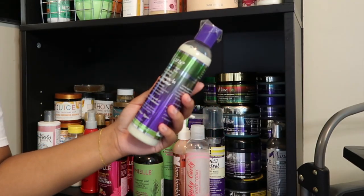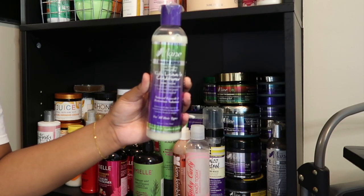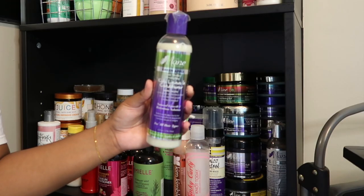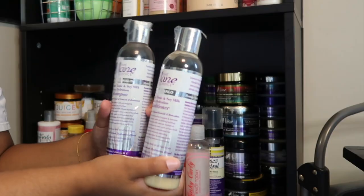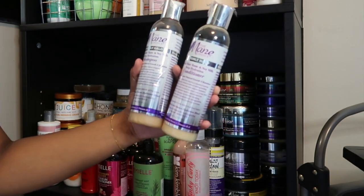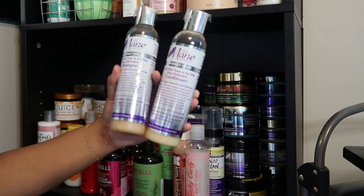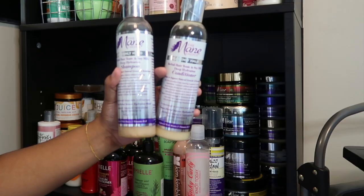Another Main Choice leave-in. This is the Main Choice Green Apple Kids leave-in conditioner. Honestly, Green Apple just sounded good to me, so I picked it up. And then I have another wash day duo back here. This is the Main Choice Heavenly Halo, the shampoo and deep hydrating conditioner. I have both of these. These were given to me, I don't remember when, but I'm excited to try them.